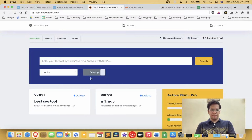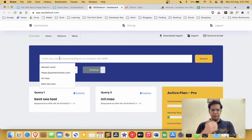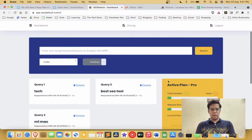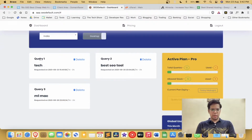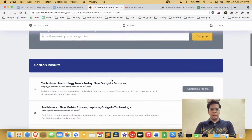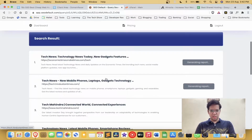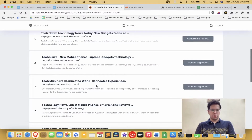See, for example, if I am targeting the word, say, tech, I'm going to click search. It's going to add the query here. I'm going to click on this query. Now what it does is it gives you the Google search SERP, or search engine results page, showing which sites are ranking for the keyword tech.